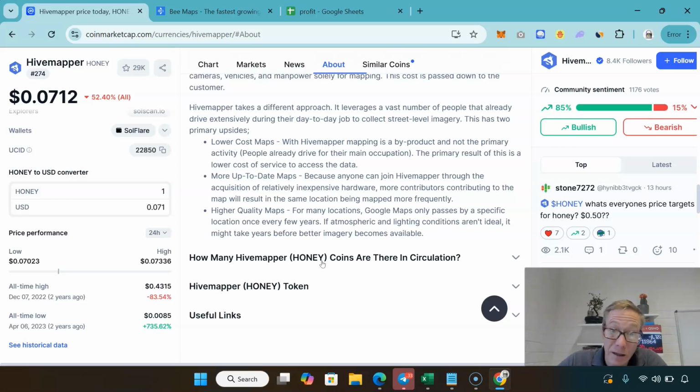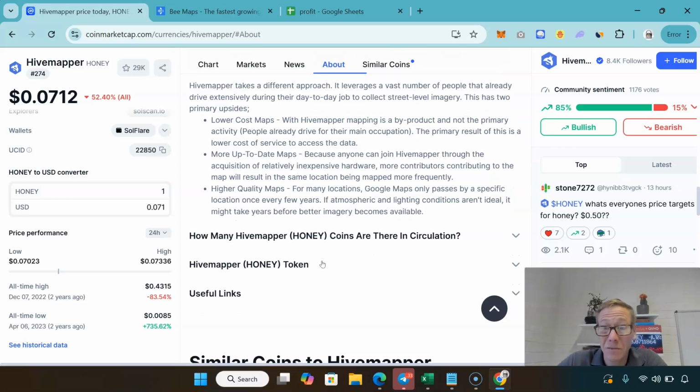And the high quality maps. Google Maps only passes by a specific location once every few years. If atmospheric and lighting conditions aren't ideal, it might take years before better imagery becomes available. So again, as a concept, pretty good. I like this. I legitimately think this is actually a very, very good idea.